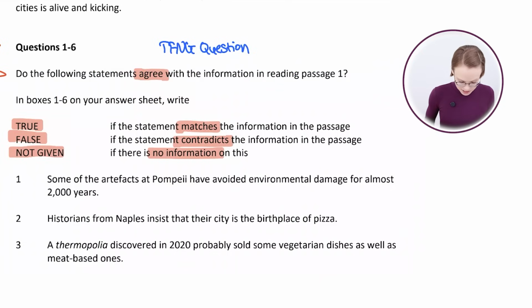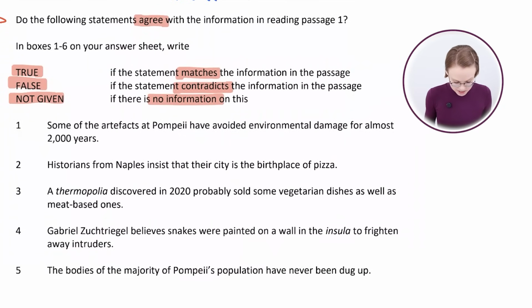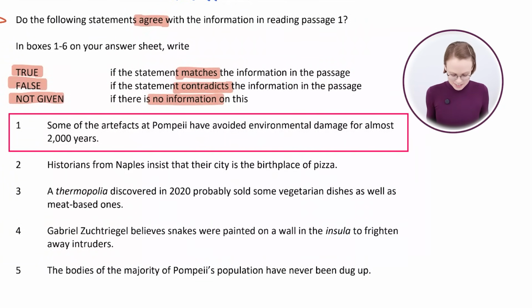Now, let's have a look at the first statement. The statement says, some of the artifacts at Pompeii have avoided environmental damage for almost 2,000 years. Guys, 2,000 years is an excellent keyword, because if the passage talks about that, it's quite likely that you find this number exactly like that in the passage, because numbers cannot be changed. And this helps us find the information really fast.